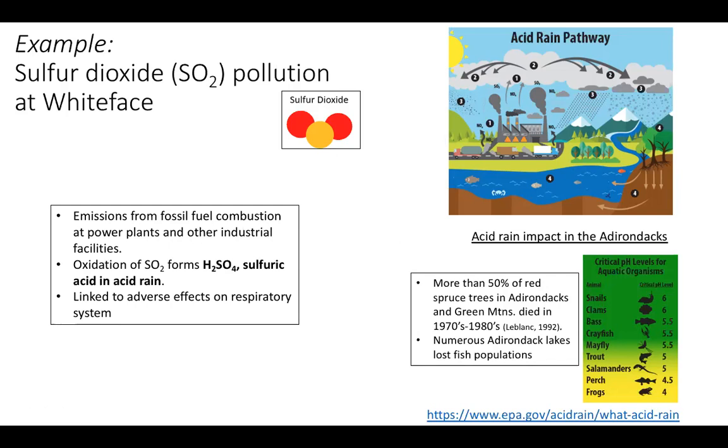And in particular in the Adirondacks, that acid rain had very severe impacts, particularly late last century. More than 50% of the red spruce trees in the Adirondacks and Green Mountains died in the 70s and 80s, largely due to this acid precipitation. And the increased acidity of water bodies in the Adirondacks, specifically lakes, caused them to be unsuitable as habitat for most fish. And so many lakes in the Adirondacks became devoid of their native fish populations due to this acid precipitation.